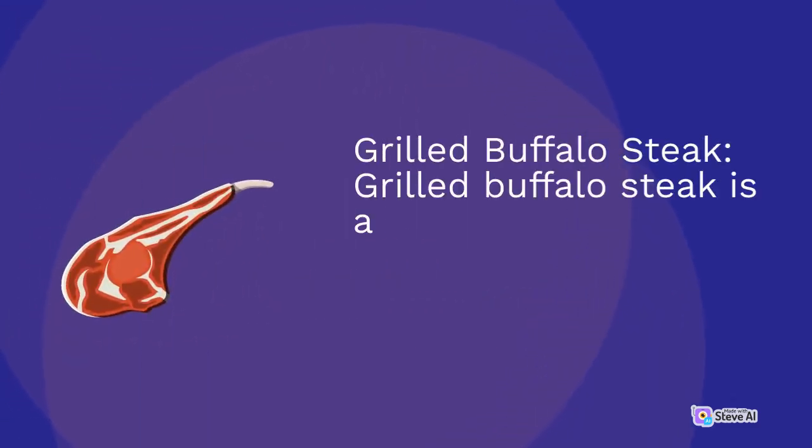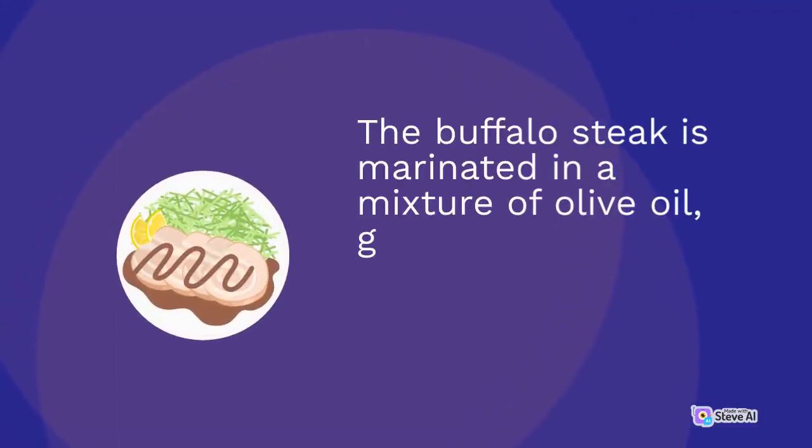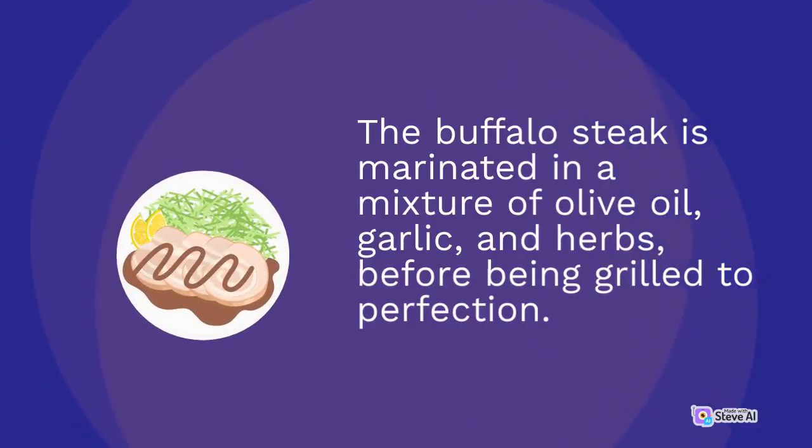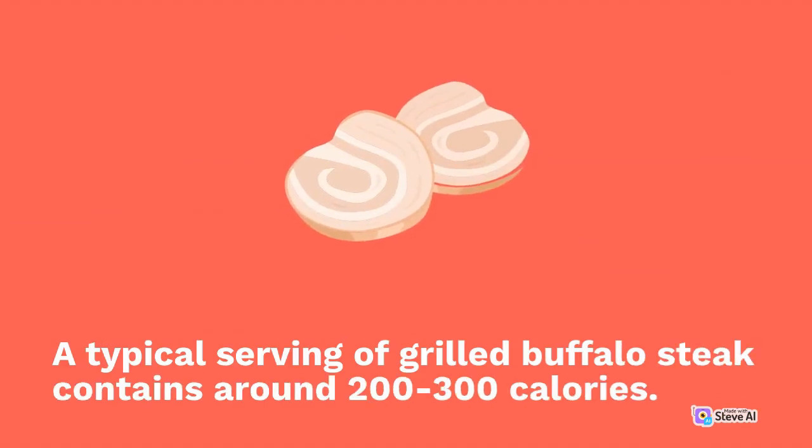Grilled buffalo steak. Grilled buffalo steak is a flavorful and healthy alternative to beef steak. The buffalo steak is marinated in a mixture of olive oil, garlic, and herbs, before being grilled to perfection. A typical serving of grilled buffalo steak contains around 200 to 300 calories.